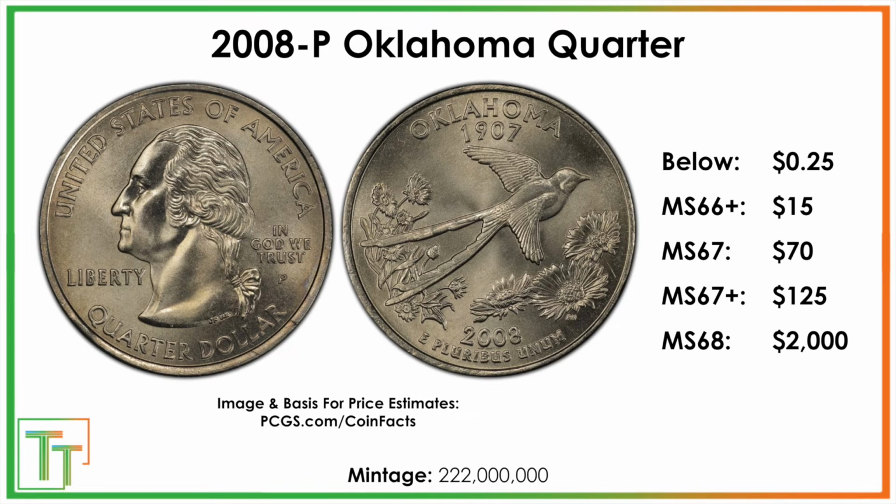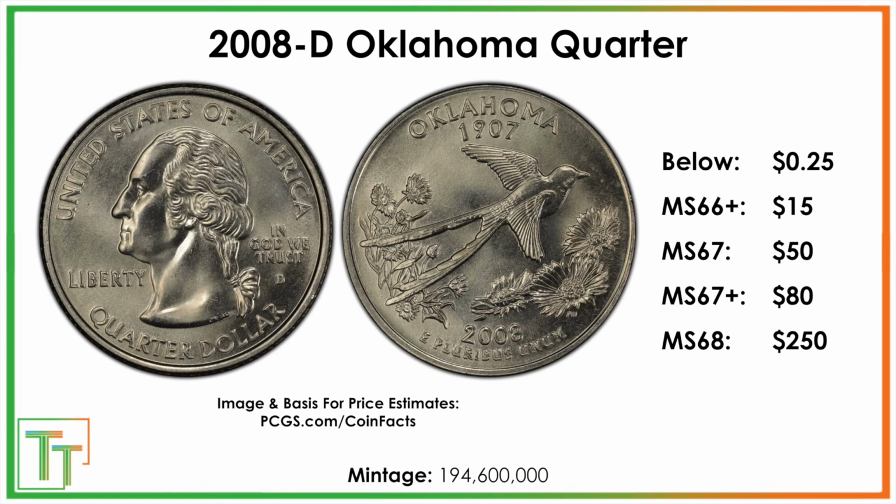In terms of some of the conditional rarities, if you can find one in Mint State 68, it's $2,000, and you'll make money if it drops to a 67. So that's something that could be worth submitting to PCGS if you have a really good eye and the coins look perfect. Less so on the D Mint coins, but even if it comes back in a 67, you're basically going to break even, maybe make a little bit of money depending on what grading structure you're going with.